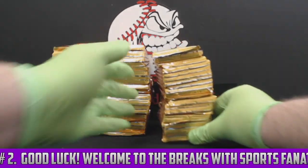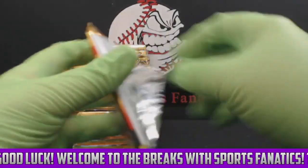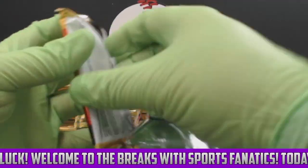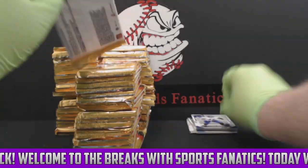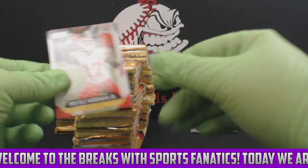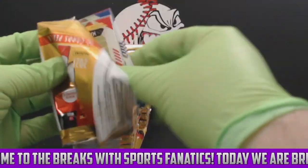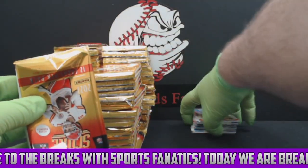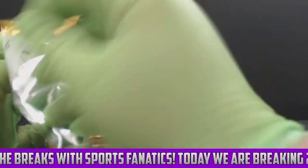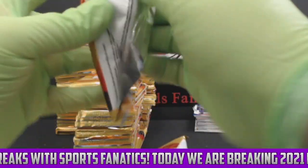Good luck to you. So we're gonna open up all the packs now. A lot of cards to go through. This is about twice as many cards as our Fat Packs box that we're doing next. But there are chances of getting jersey cards.